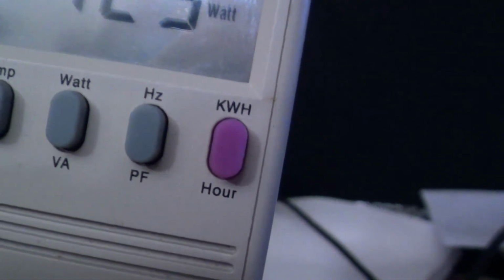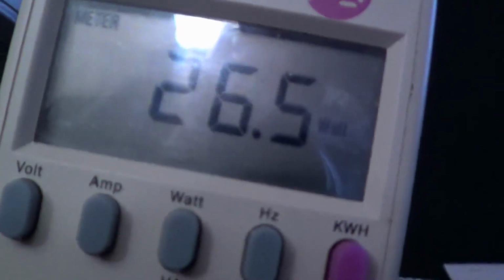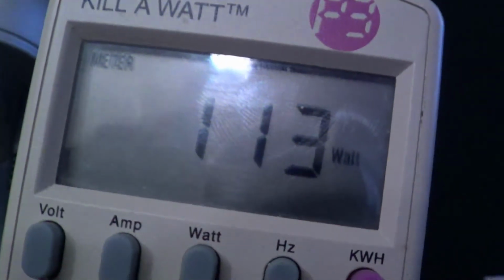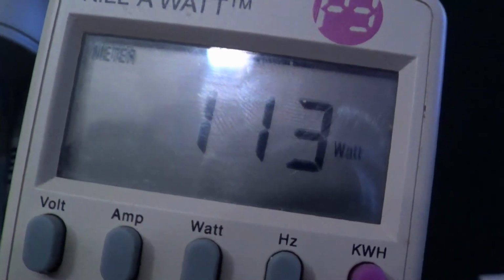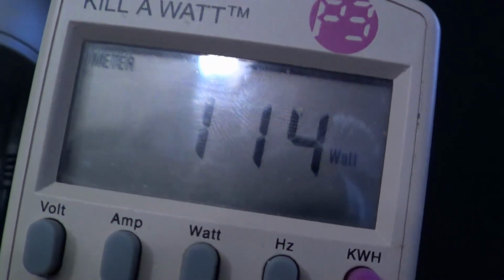Okay, let's can Prime 95. Start it up again from scratch, and let's do the blend. See, we start out in the 20s again. Blend test. Just about cracking 100 watts. Not a bad deal. So we cap out around 120 watts. I think we have a graphics card to pick up.